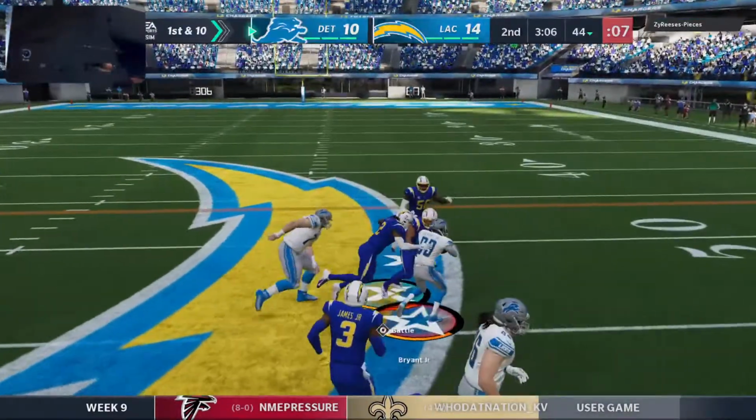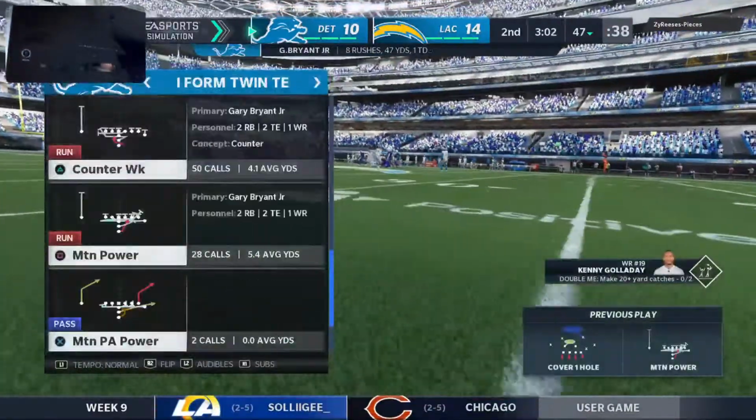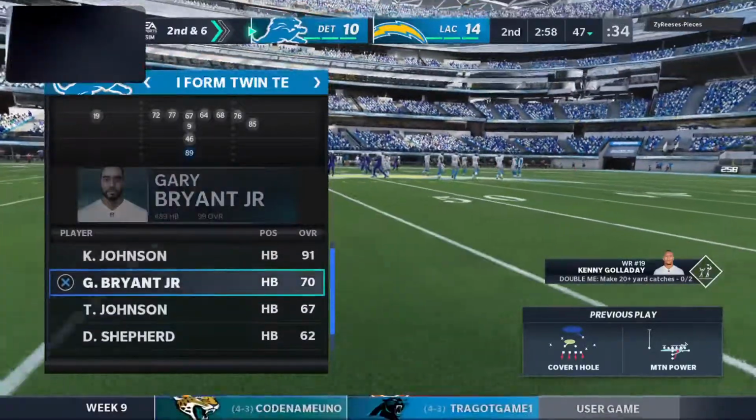Going to give this time to the tailback. And he'll get this up past the 45 to the 47. Call it a gain of 4 on first, and that'll make it 2nd down.